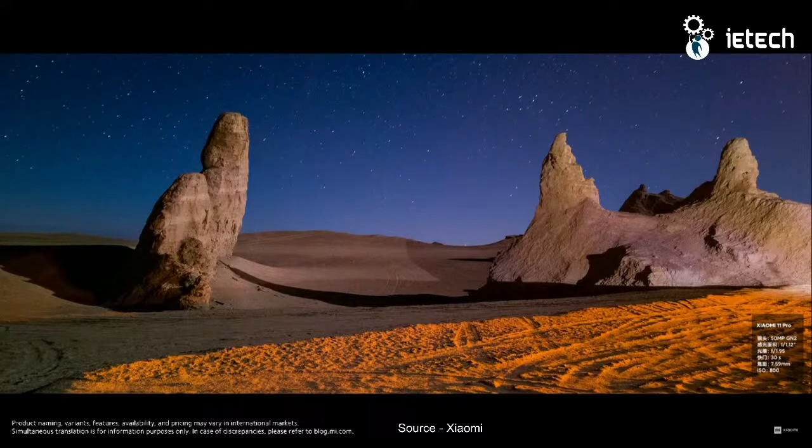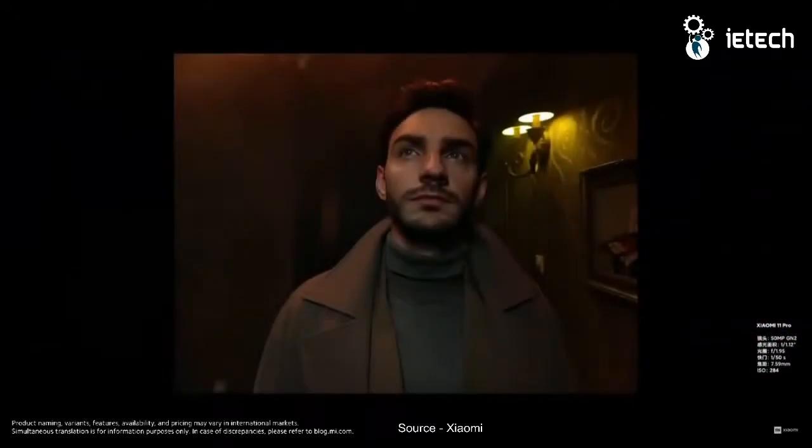This is the Gobi desert. And there is a light source on the side, but still we will be able to capture the starry night. This is incredible for a mobile camera. GN2 is strong in processing low light conditions.